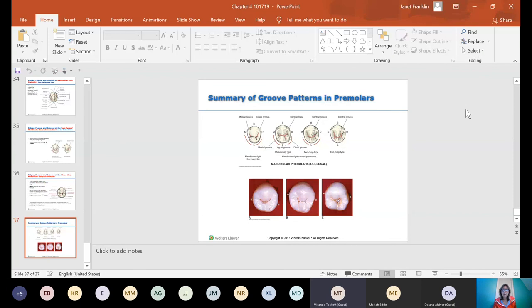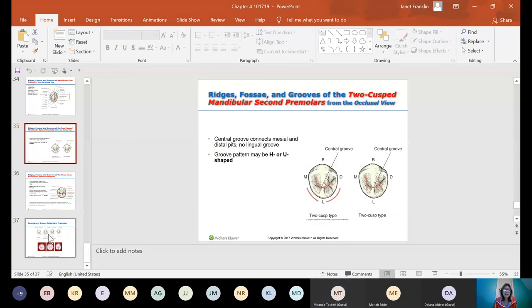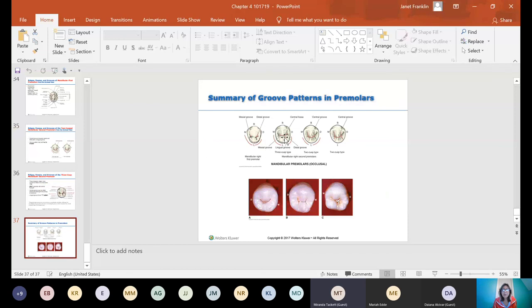So in this slide, the tooth farthest left, is that a first premolar, or is that a second? It's a second. And that's the U. I'm sorry, I'm talking about above that. The farthest left. No, this is a first. I'm sorry. And you can see it doesn't have anything marked on it. This is the U right here. Right. Okay. And this is the H, and then this is the Y pattern. Okay, just checking. Thank you.